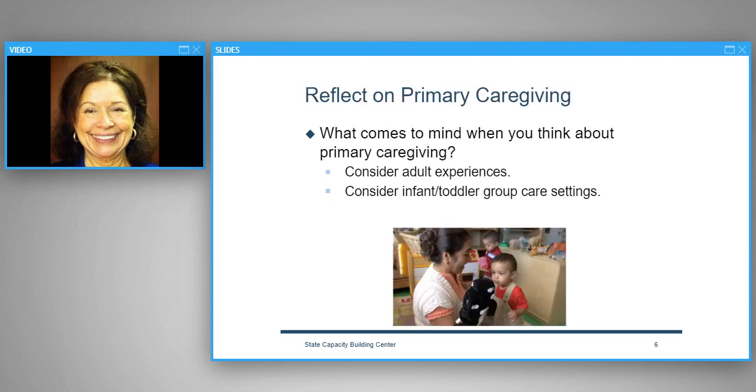Welcome back. Now that you have your materials, let's begin with a reflection. What comes to mind when you think about primary caregiving for yourself as an adult? You might think about your experiences with your primary health providers or your experience with a cherished service provider, such as your hairstylist. Reflect on your feelings about these people and consider how you might feel if they were no longer in your life.